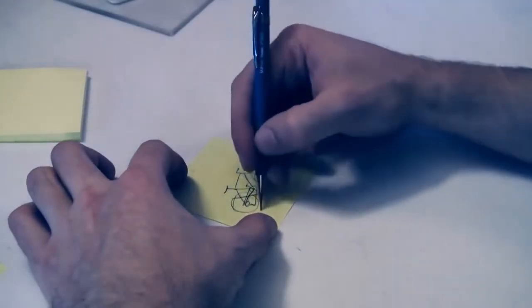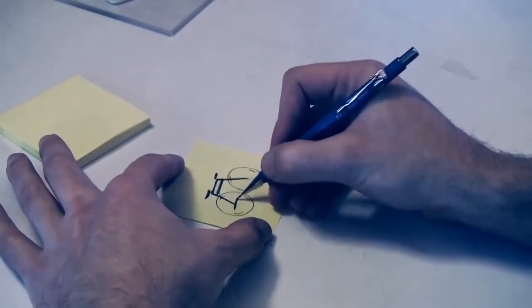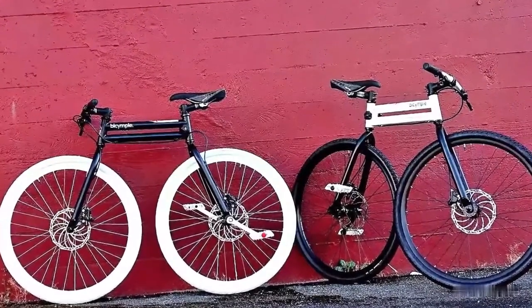Today I introduce the BICYMPLE. The inventor, Josh Bechdel, asked himself this question when considering how complicated some bicycle designs have become. His answer: the BICYMPLE is a perfect example of elegant simplicity.